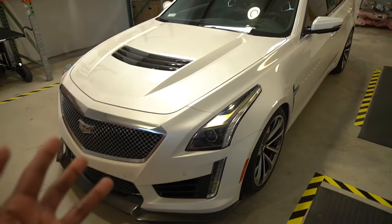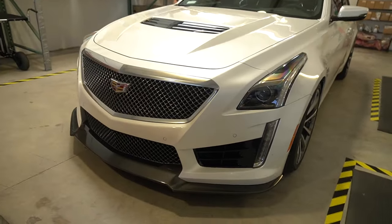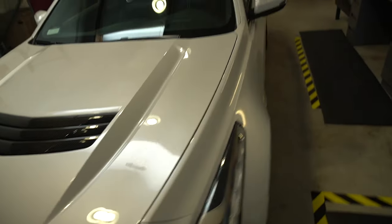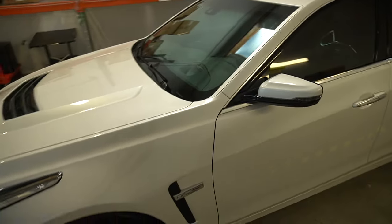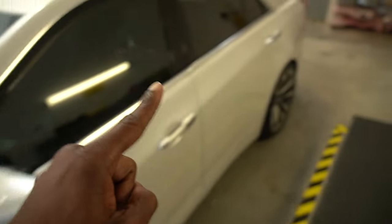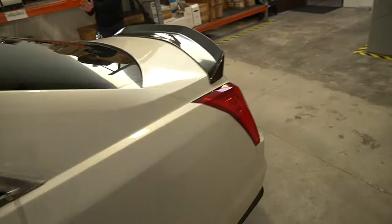His dad just picked up the CTS-V V3. In mint condition, bro. It looks so sick. Look at that. Paint looks good. You guys know this has the same motor as the Z01 and the Z06. It's the LT4, if I'm not mistaken. So it is supercharged from the factory. With a carbon package.